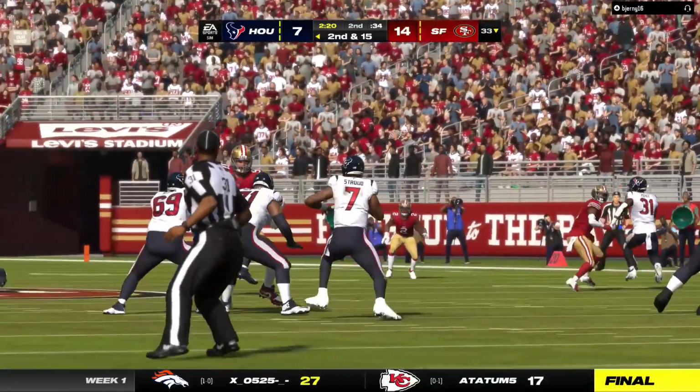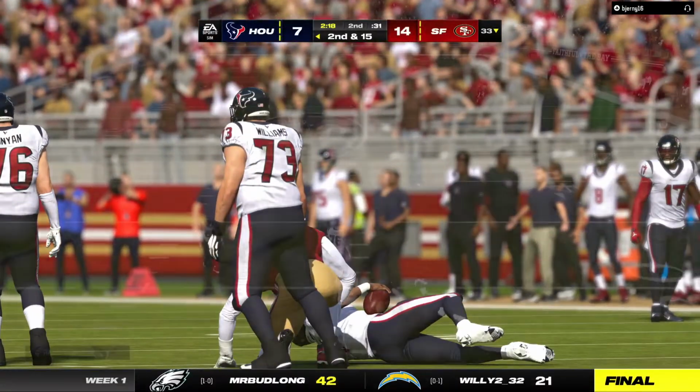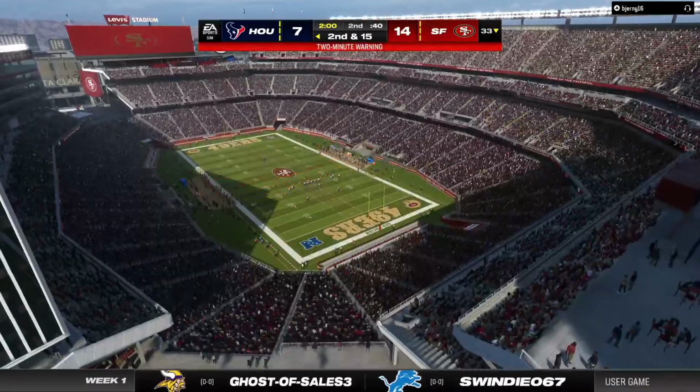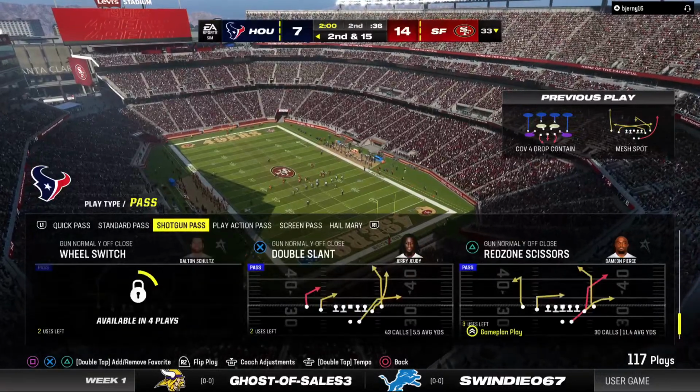You know, on these types of plays, we're always looking to assess blame. Okay, where did it break down? Sometimes it's just a great play. We've hit the 2-minute mark of the 2nd quarter, 14-7.